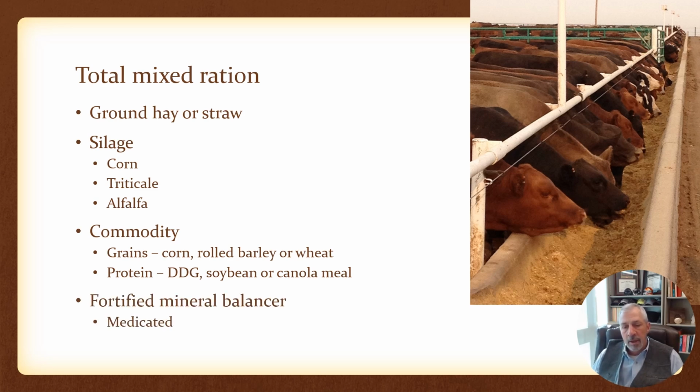And then you may need some sort of a mineral balancer. A lot of times you can buy a bagged mineral balancer that will contain Rumensin or Bovatec or Deccox or whatever it might be. And so, your ration will look kind of like this. You're going to mix it all together in your truck, and you'll end up having cattle eat out of a bunk that looks like that. A lot of y'all are already doing this, of course.